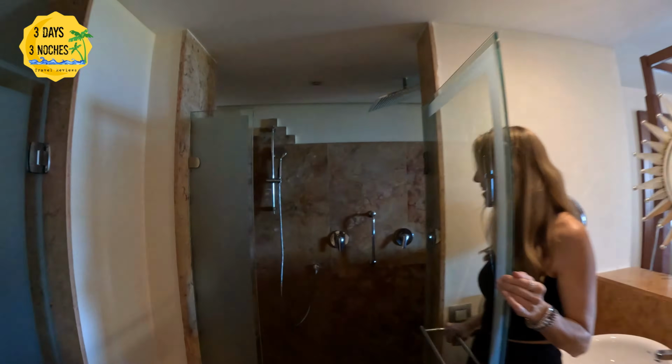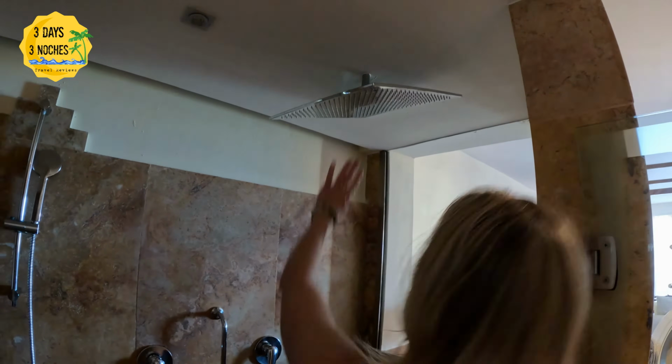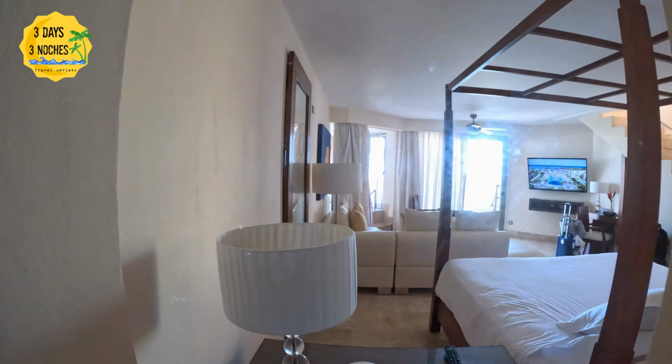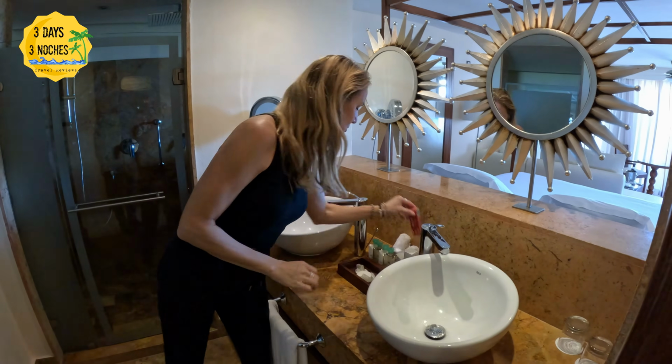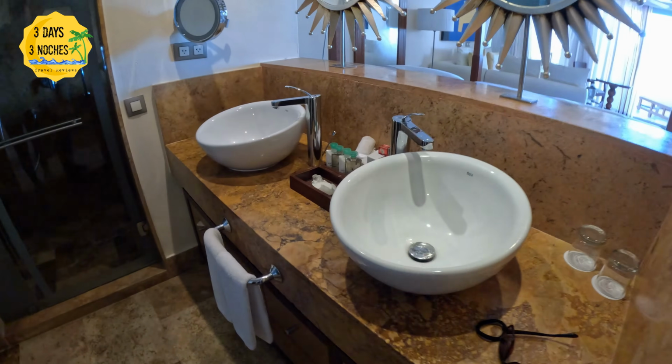The shower was amazing, I have to say. It had a huge rainfall shower head, the biggest I think I've ever seen. Again, it does have that window there, so there is a little lack of privacy. They did have a ton of toiletries stocked in the room as well for you. They even had toothpaste.